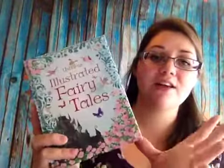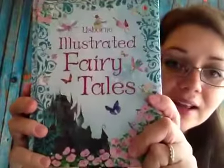This is the illustrated fairy tales. This one's really pretty. You can see how beautiful it is.